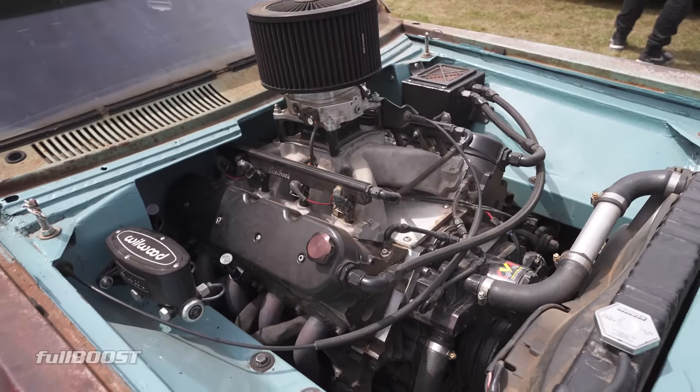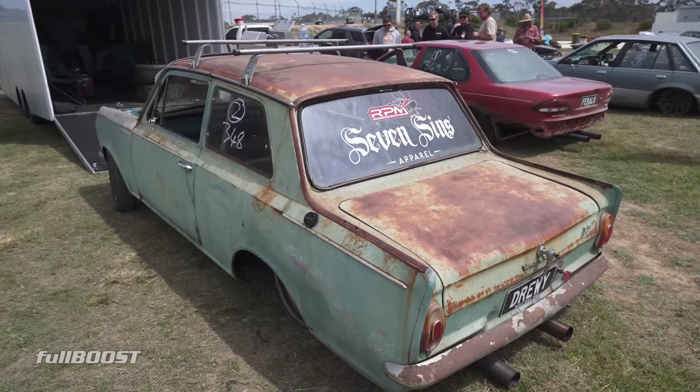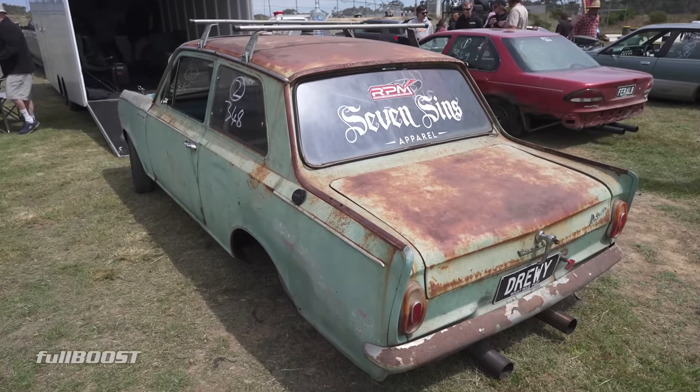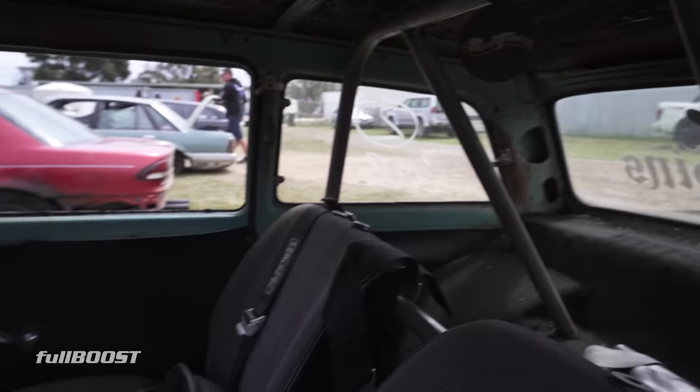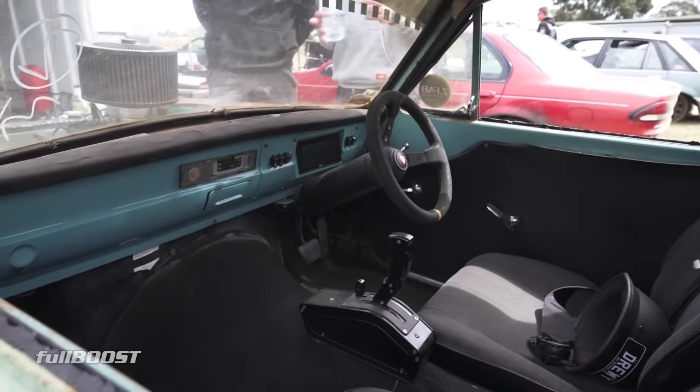Sorry, you said it was a 6 litre? Yeah, it's a 6 litre. I bought the bottom end for $1,200 and then Dad had the Higgins heads. A lot of this stuff's his older stuff, is it? Yeah, it's doing well.